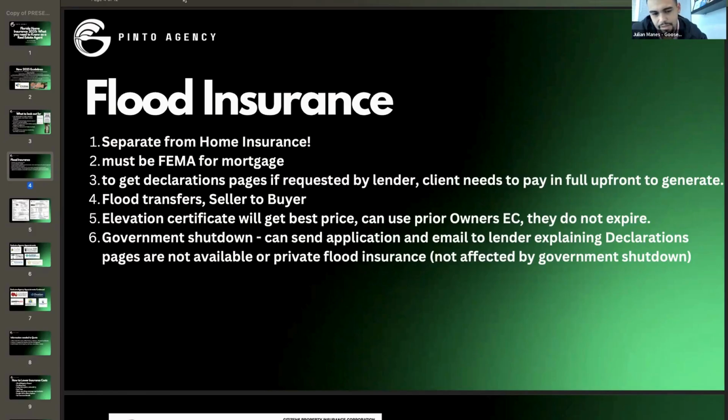And then the elevation certificate. This is usually ordered by the title company if it's in a flood zone, and that will always help get the best price for flood insurance. You can also use the prior owner's elevation certificate if they have it, because they never expire. Sometimes we see elevations from the early 2000s, and as long as there hasn't been any major structural change to the property, then everything is going to be the same. So we're able to use prior elevation certificates as well.